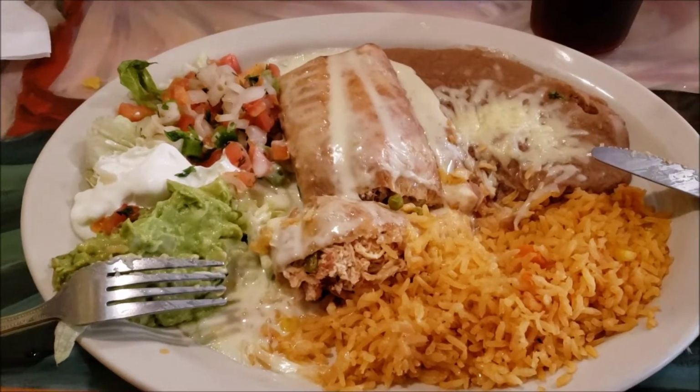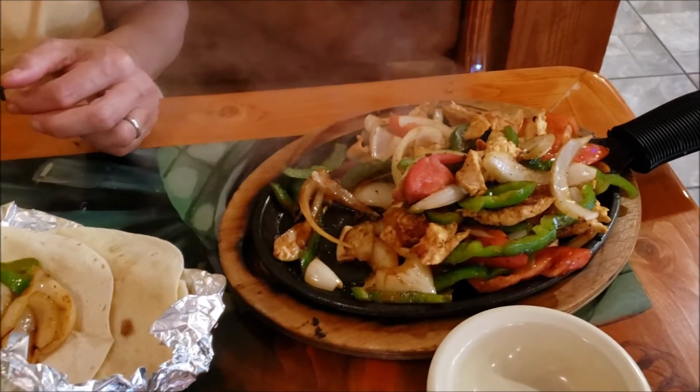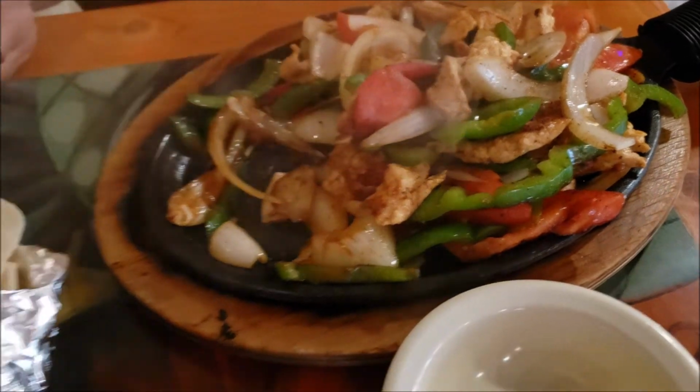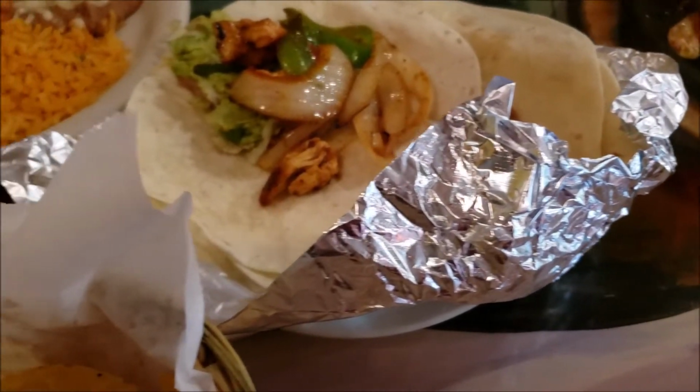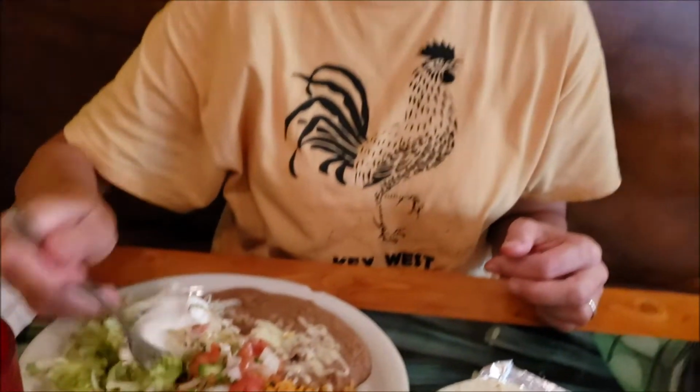Chicken chimichangas for me. We got chicken fajitas for Marie. You can hear that sizzle. She's got her wrapped warm tortillas and a plate of extra stuff there. What do you think of this place, Marie? It's good. A lot of food.